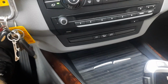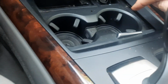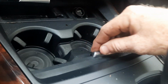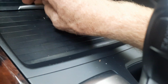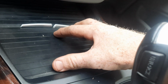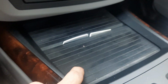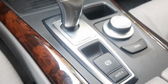Okay. So we did our iDrive. I also want to point out the covers here for the cup holder. Normally you're going to have these open because you want to use the 12 volt, you want to put your coffee and your drinks in here, but the covers are not ripped. And I think this is the first X5 I've seen where these covers are intact. So there you go. Not that this is a huge deal, but to me this just shows that the vehicle was taken care of. That's what that shows me.